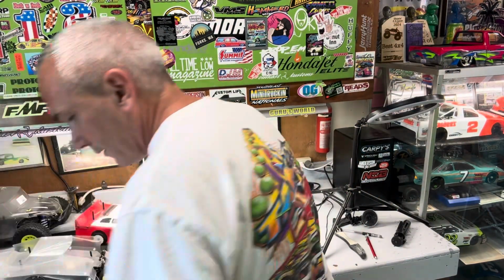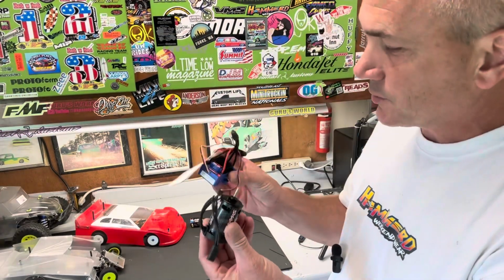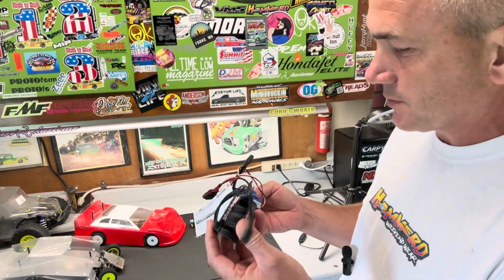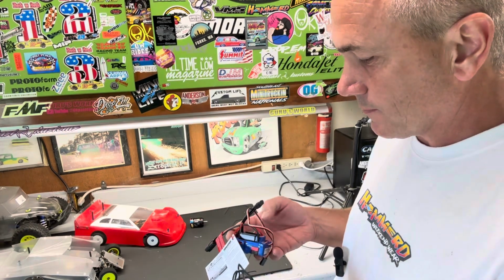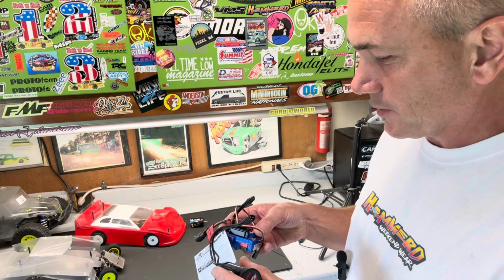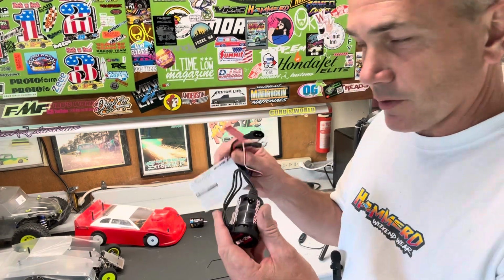While we were there, he did donate us a 2BLS Traxxas 2S brushless system. Came right out of a new in the box 4-wheel drive Slash. We might use this in a future project, or maybe even a future giveaway project.